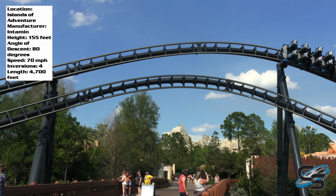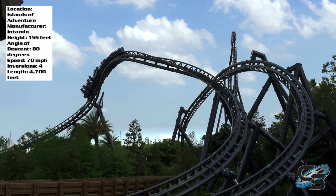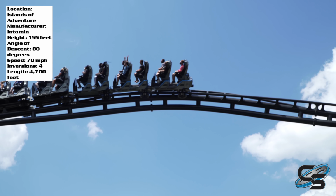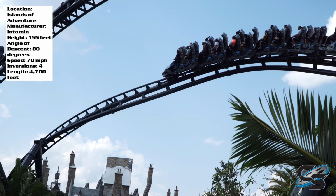It's only for a second, but it is sweet. Following that is an outside ejector airtime hill. You're on the inside of this curve. You flip over to the left. That's a really whippy moment. You are thrown to the side and then twisted back to the right.